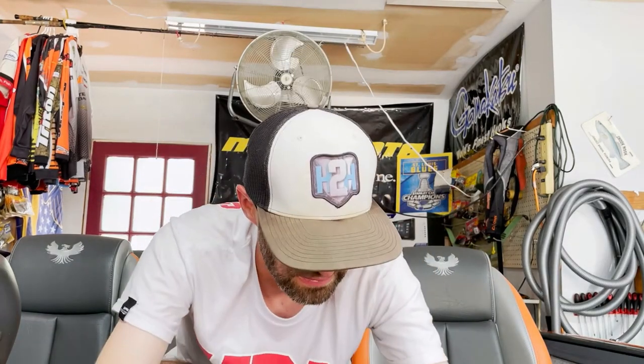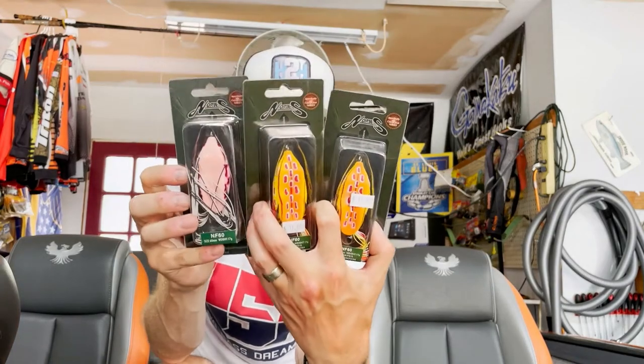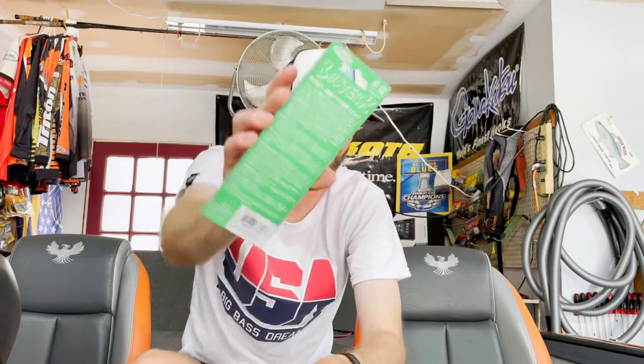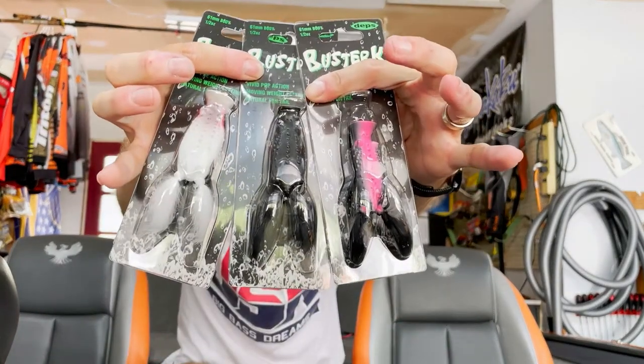Awesome baits. I think these retail for like $20 each. These retail for $17 each for the Nories. And then I think the Buster K's on like Tackle Warehouse are $20, maybe $21. I'm not really sure, but that's it right there.